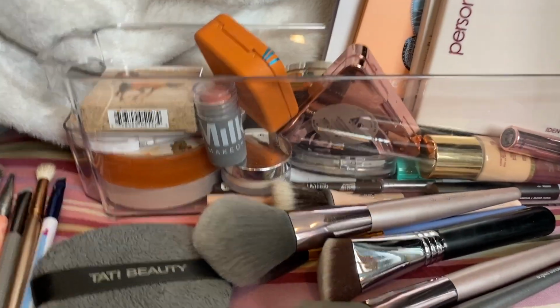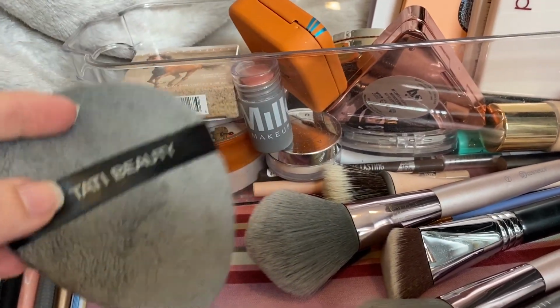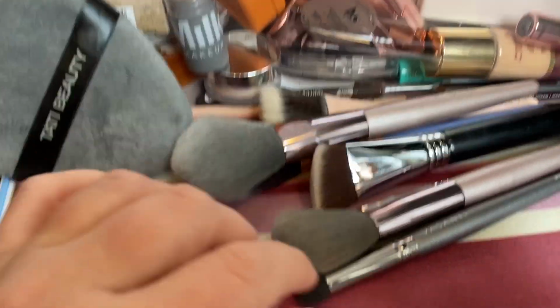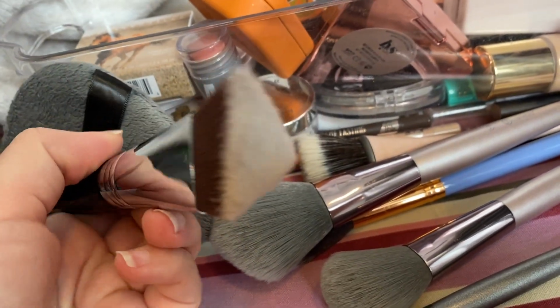And now let's go over brushes for the month. I'm going to go ahead and use this Tati Beauty puff. I was using the small one last month, so I'll use the big one this month. And then for my powder. And then for face brushes, I have this Sigma Edge Kabuki for my foundation.